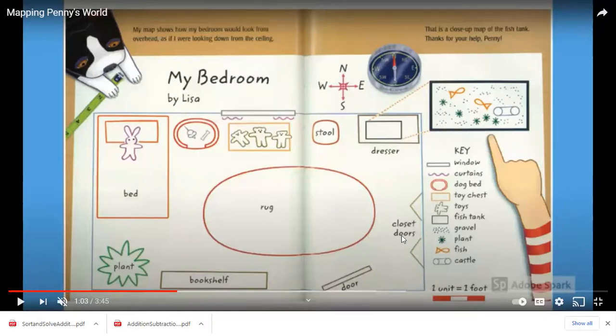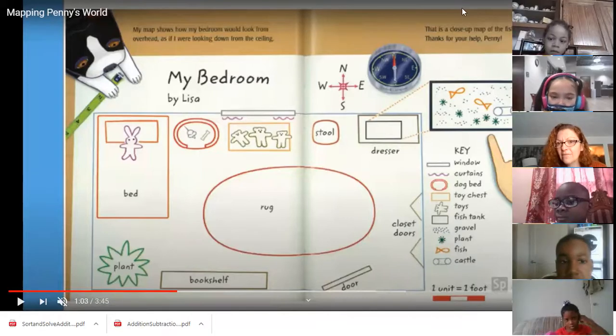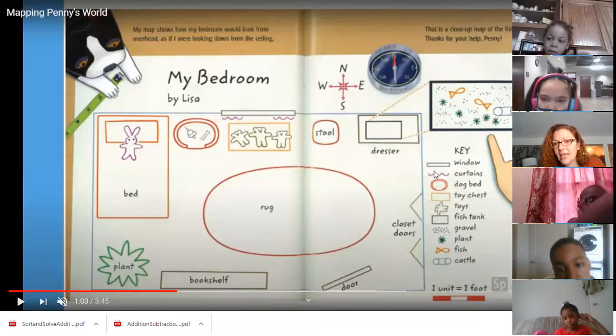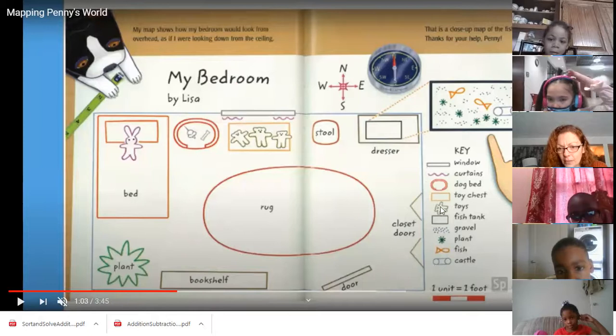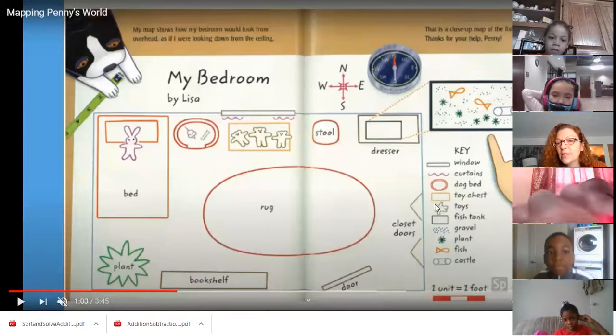So this map shows everything, even the closet doors and the door. Now look carefully at this map. Look at the key. Look at what the symbols are. Look at that bear. The bear means there's toys. Can you point to where you see the toys in her bedroom?